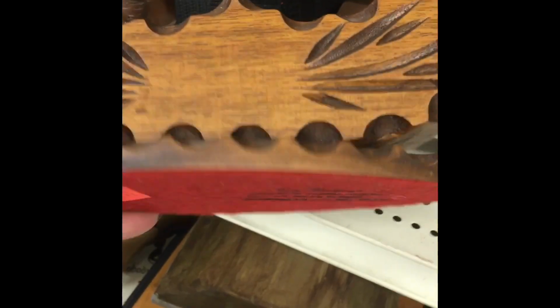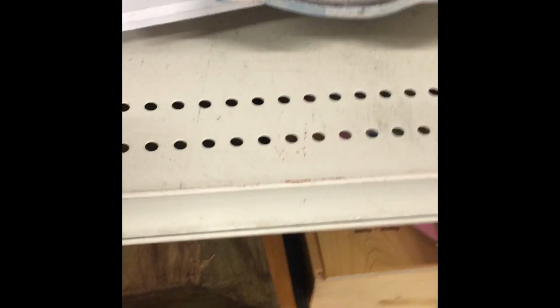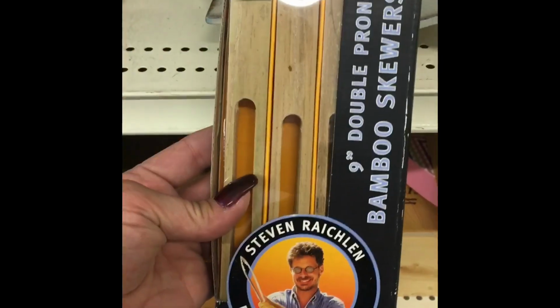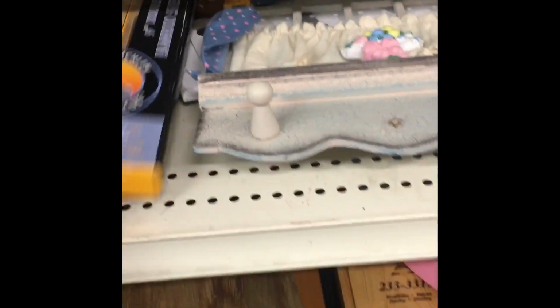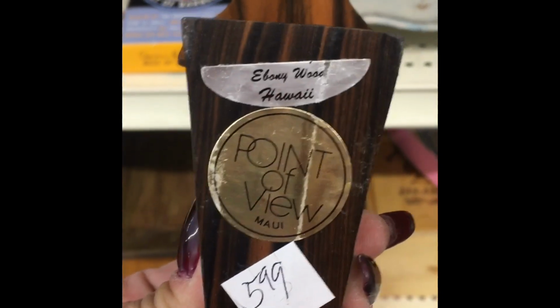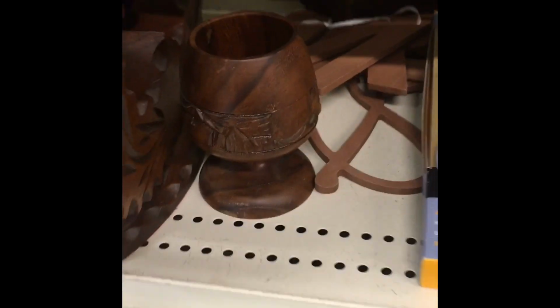This piece was really cute, but I think it was a crafts project or woodworking project. Looked handmade anyway. That was new in the box, bamboo skewers. It was a cute little wooden dolphin from Hawaii. I thought that was kind of neat.